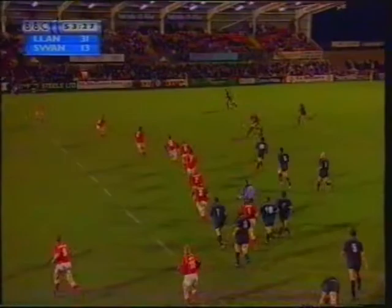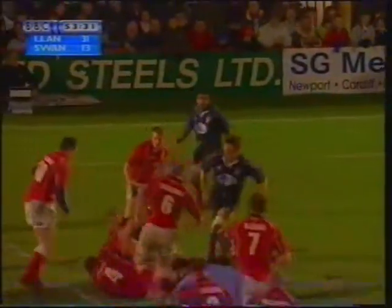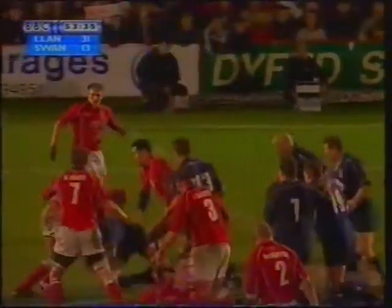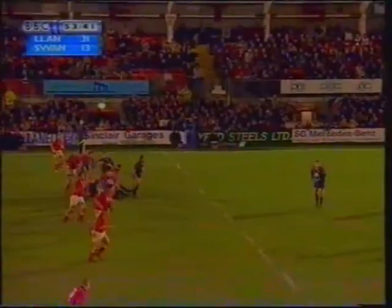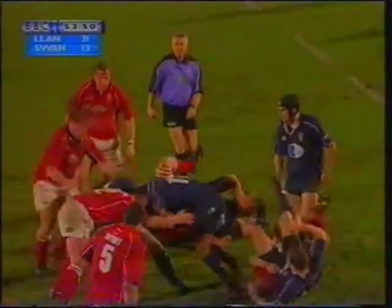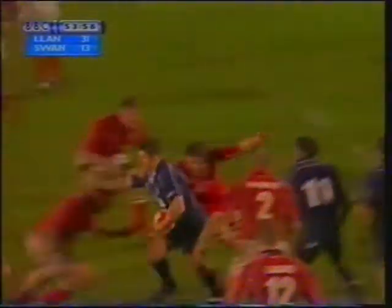Henson. Lovely pick-up by Mark Taylor. Sean Payne has now moved to full-back since Kevin Morgan has gone off the field. Jarvis in support as well, as Swansea work their way back up to halfway. Darren Morris in midfield. Good support coming as well from Chris Wells. He's on for Christian Bolshan. Richard Rees.